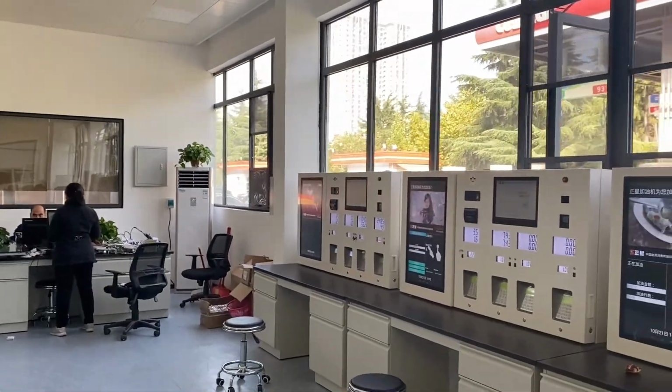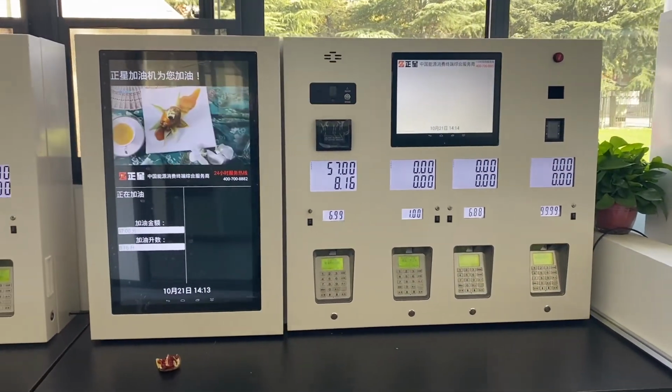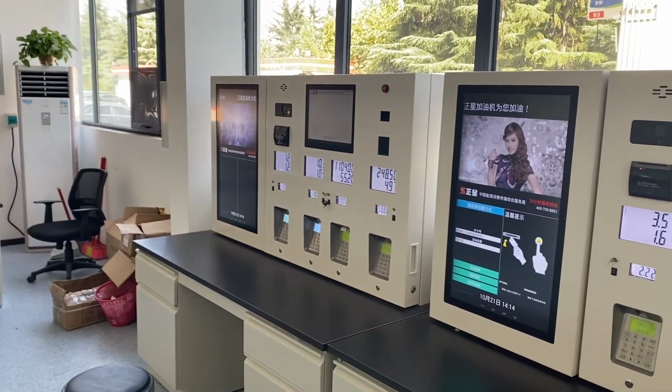And in this area, we can see that this is a program test bench. Customers' additions or program modifications will eventually be tested here.